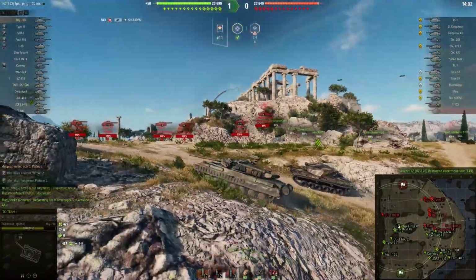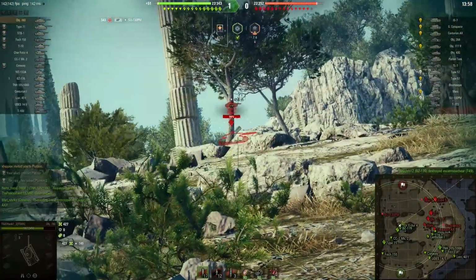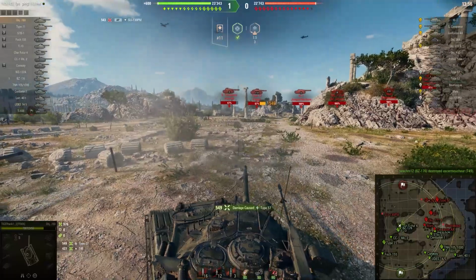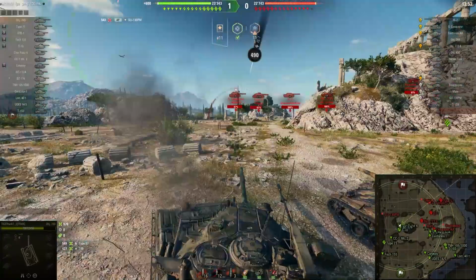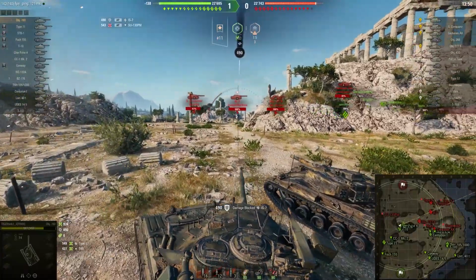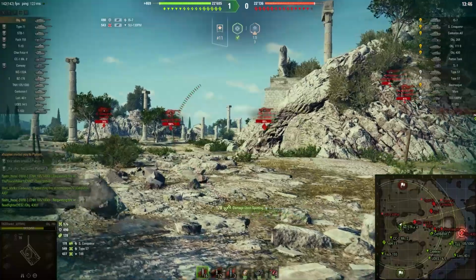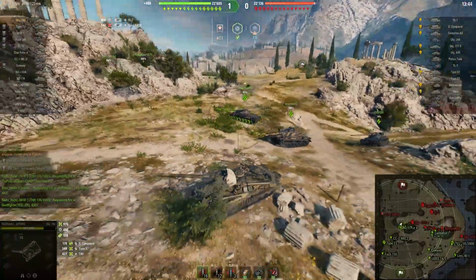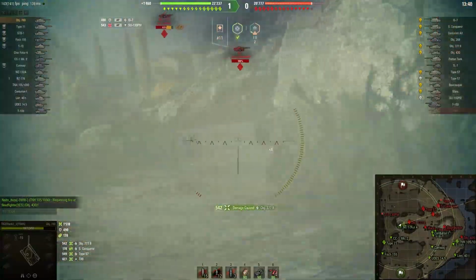Now keep in mind, the side armor of this thing is basically nowhere near as good as on the IS-7. But look at the beauty of this gun. Now, that is something that you could not be doing with other Soviet vehicles. Now, I know Soviet vehicles and Russian bias in the sense of you don't have to fully aim in the reticle to be able to hit a tank.